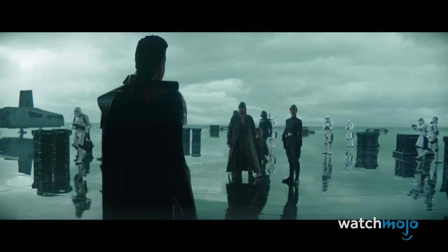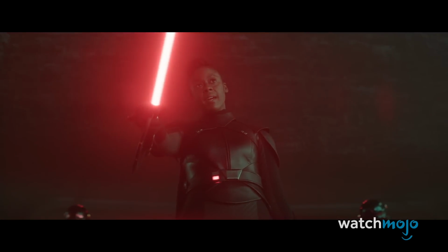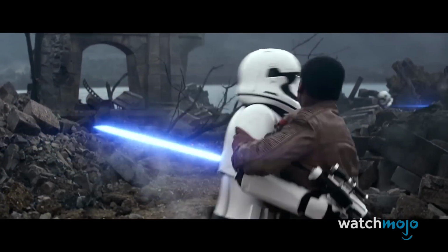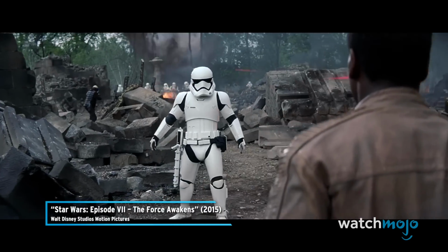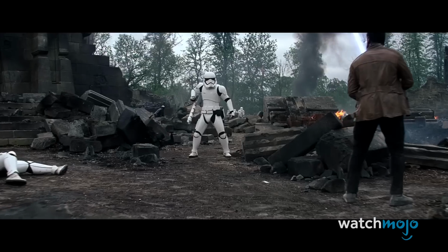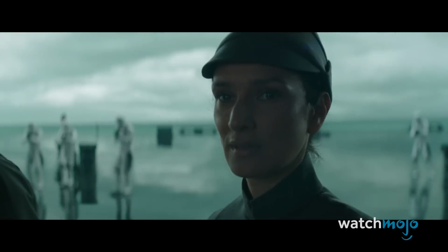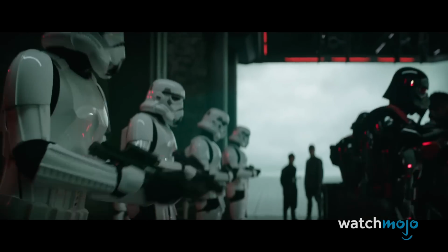Though perhaps not a direct callback, Reva's denouncement of a turncoat does remind us of when a stormtrooper similarly called out Finn in The Force Awakens. If there's one similarity between the Empire and First Order, and there are plenty, it's their hatred of traitors.